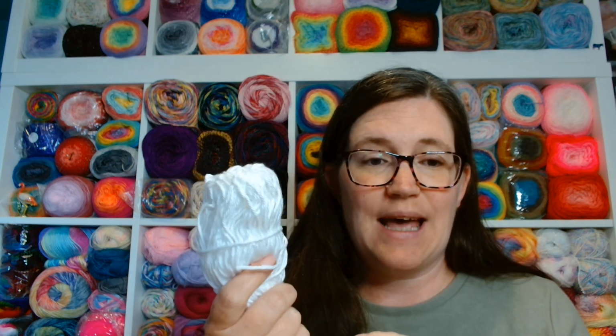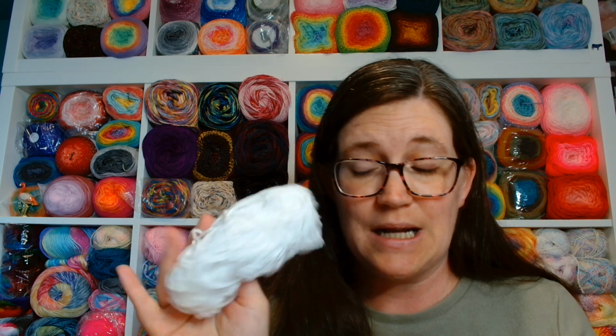I've done 10 pairs. I grabbed a skein of white cotton. I don't have enough to make anything substantial. I have a huge cotton stash, so I just grabbed that skein. It is Hobby Lobby's I Love This Cotton. And so far I have managed to get 10 pairs, and I still have a substantial bit.